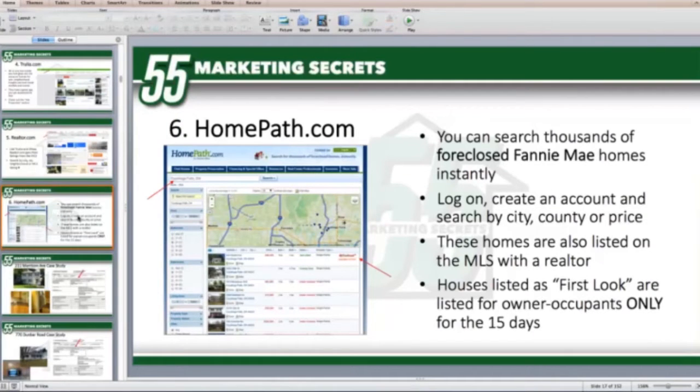Strategy number 6 is homepath.com. This is where you can search for thousands of Fannie Mae and Freddie Mac properties that are listed for sale. Now, they're not always on the MLS. A lot of times, they'll be on the MLS as well. But homepath.com is all of the Fannie Mae foreclosure inventory. You can search all of the foreclosure inventory instantly.